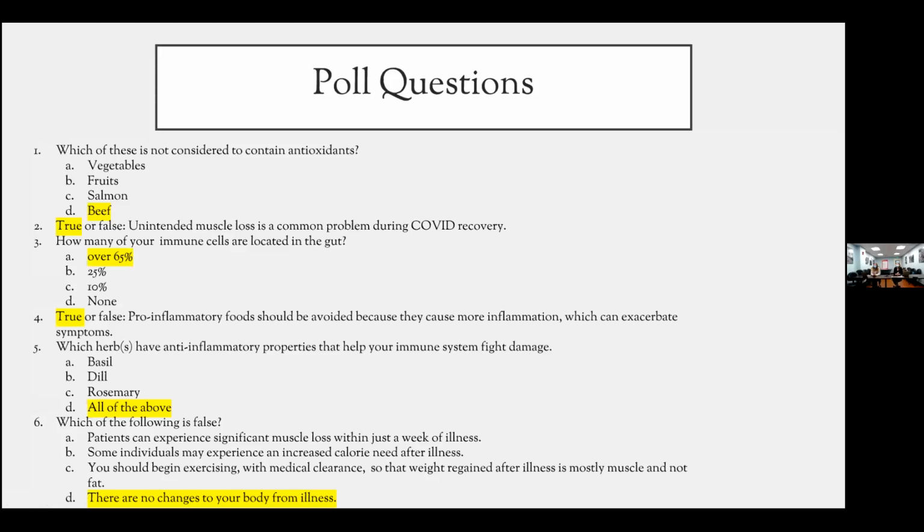So for number 1, which of these is not considered to contain antioxidants? And it's D, beef. It contains less than fruits, vegetables, and salmon. 2, true or false, unintended muscle loss is a common problem during COVID recovery. That is true. 3, how many of your immune cells are located in the gut? The answer was A, over 65%.